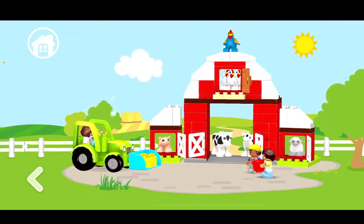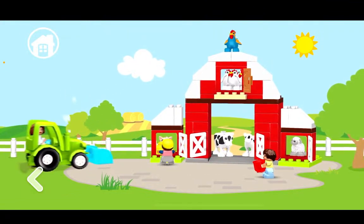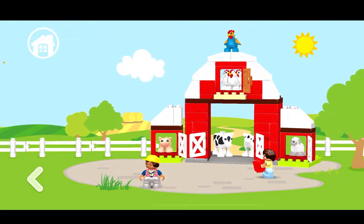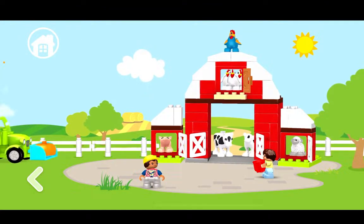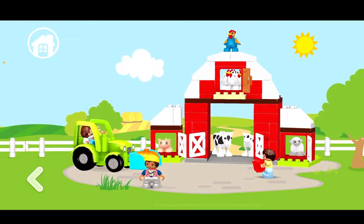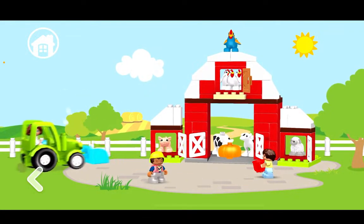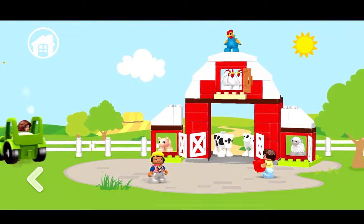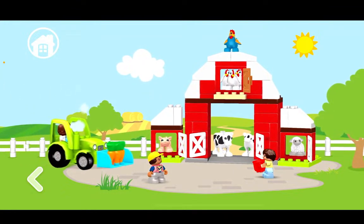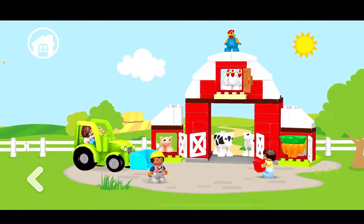Maybe we need to feed the animals. Let's give the hay to the cow. Oh, to the pig. Let's take the pumpkin to the cow. So yummy. Let's take the carrots to the sheep. Go next.